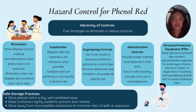When elimination is not an option, substituting phenol red with a less hazardous chemical can be effective. For example, if a less irritating pH indicator could serve the same purpose, switching to that alternative would reduce the risk of exposure. While this isn't always possible, it is an important consideration in the control process.